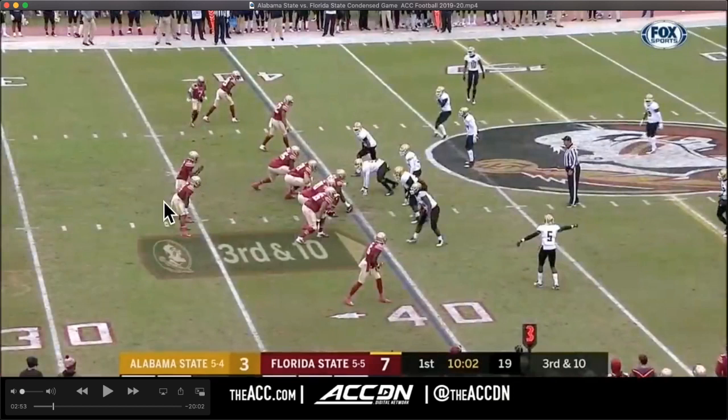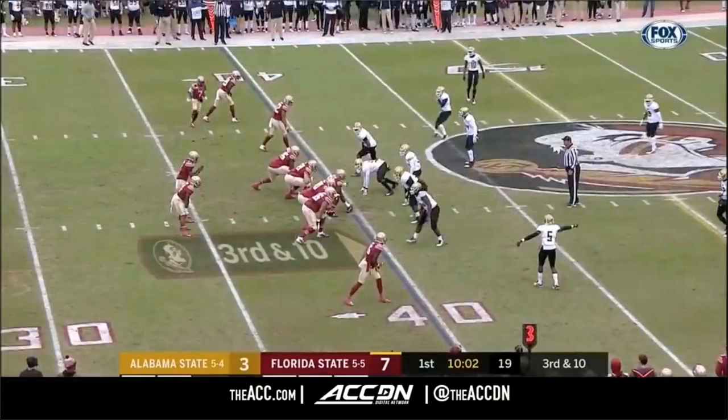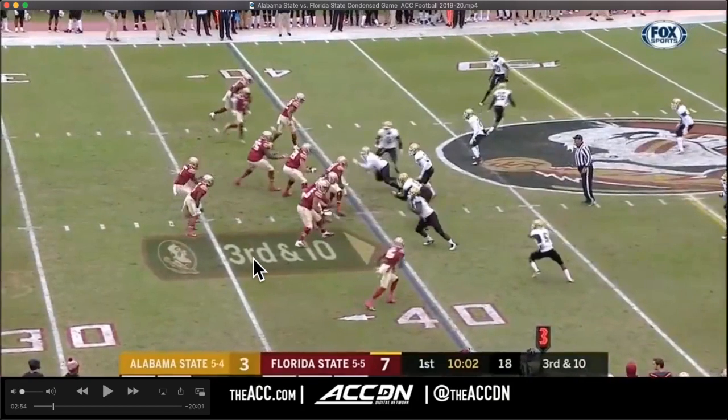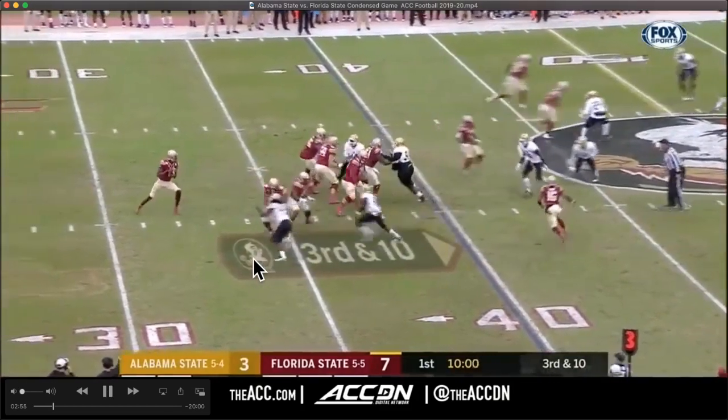Blackman double clutched, decided he wasn't sure, and then let it go and wound up getting it thrown behind, and that kept it from being a touchdown. Another example of kind of what's happened all year.